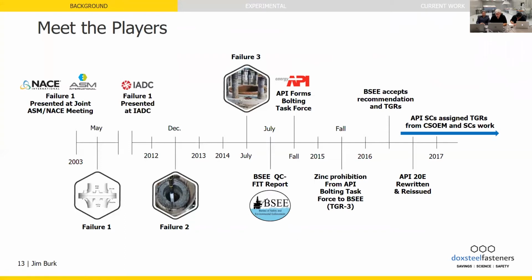And recommendations were made, task group recommendations, and after everyone had a chance to review the recommendations from the task force through API, the chairman of API sent a cover letter with the report to BSEE. I'd like to mention that both of these are Googleable. You can Google them on the internet, get them for yourselves and look at them if you're interested. Of these task group recommendations, TGRs, there are over 20 of them.